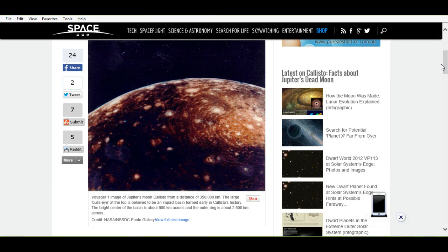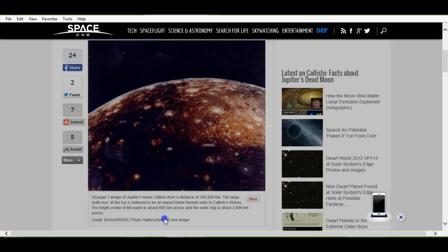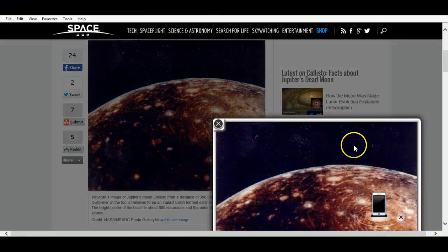These are views of Callisto, the moon of Jupiter. We're told it's very lifeless, and it's a great picture there. Now when you try to click view the full size, it just won't come up. It's the same size as the one obviously there. So I've enlarged the one that's there.